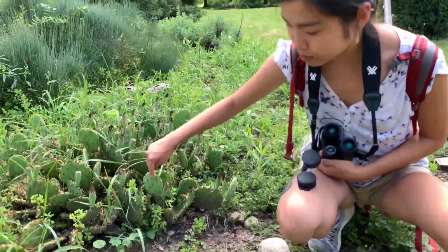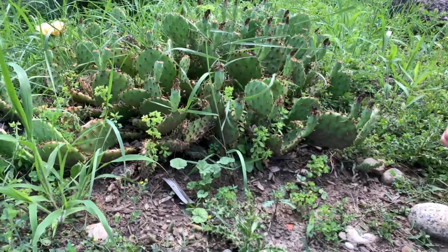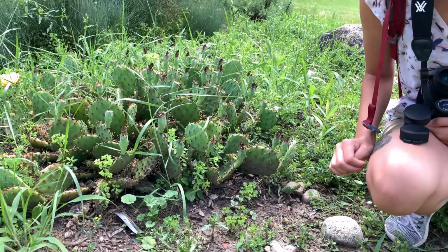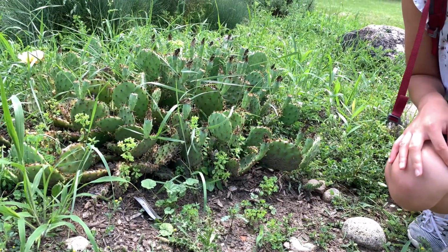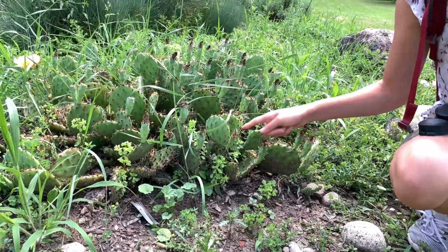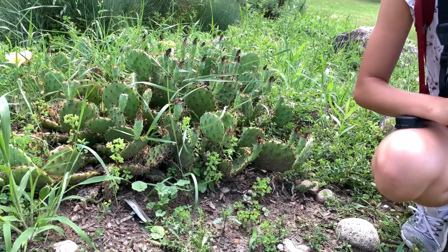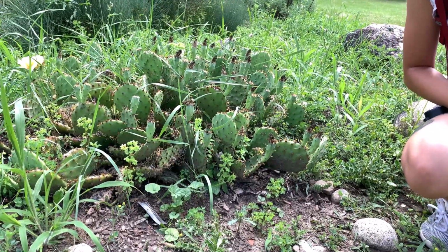We call these guys pads. And there's a little toad here as well. I don't know if he snuck away. He snuck away before I could show him to you guys, but there's a little toad hiding in this cactus, which is a pretty good place for him to hide, considering that predators will have a hard time getting through all of these spines. So cactus, you might be familiar with, have a very special defense mechanism.